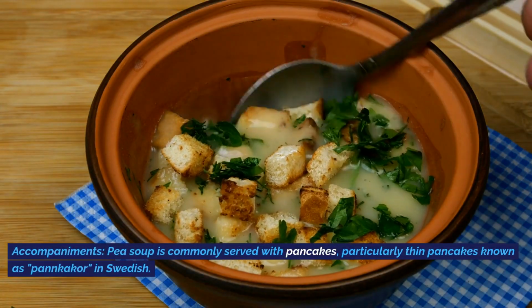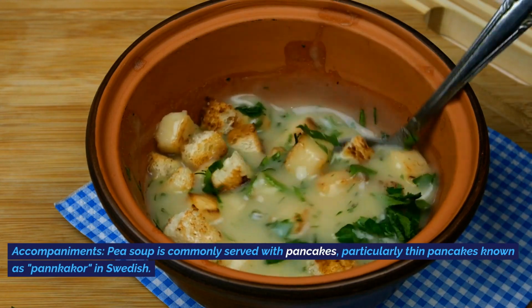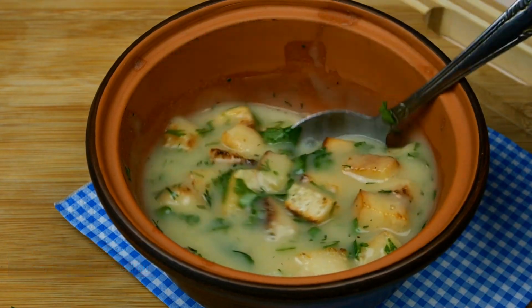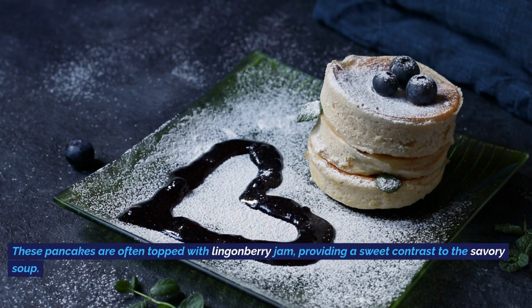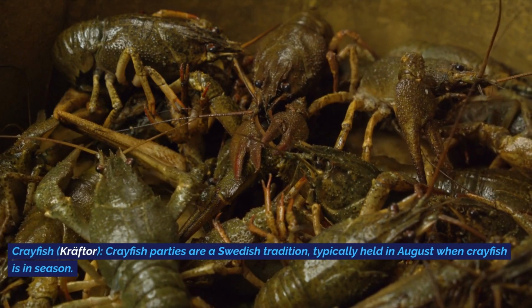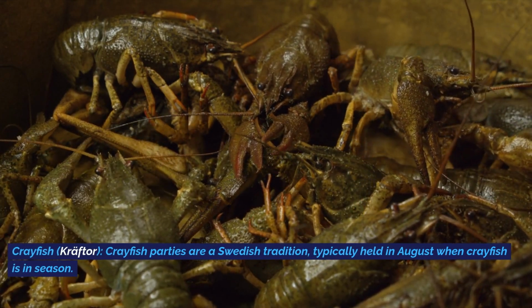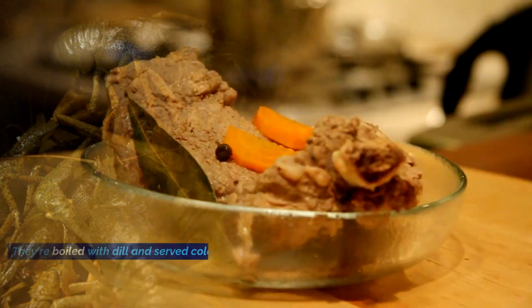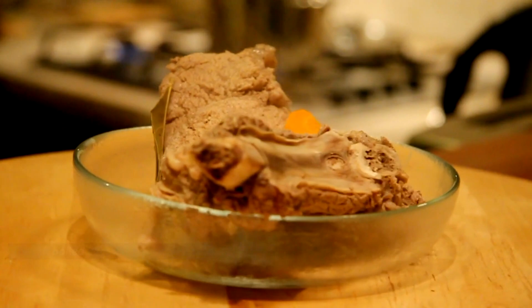Accompaniments. Pea soup is commonly served with pancakes, particularly thin pancakes known as pannkakor in Swedish. These pancakes are often topped with lingonberry jam, providing a sweet contrast to the savory soup. Crayfish parties, kräftskiva, are a Swedish tradition, typically held in August when crayfish is in season. They're boiled with dill and served cold.